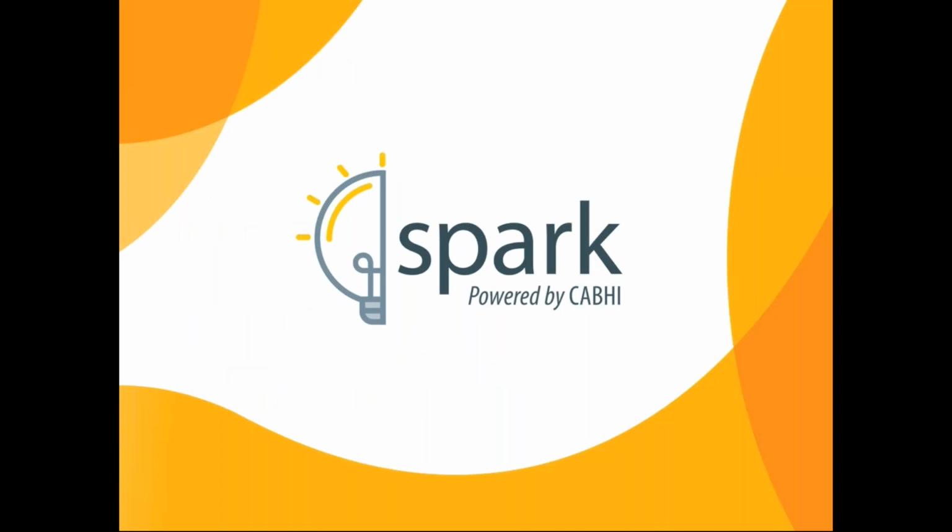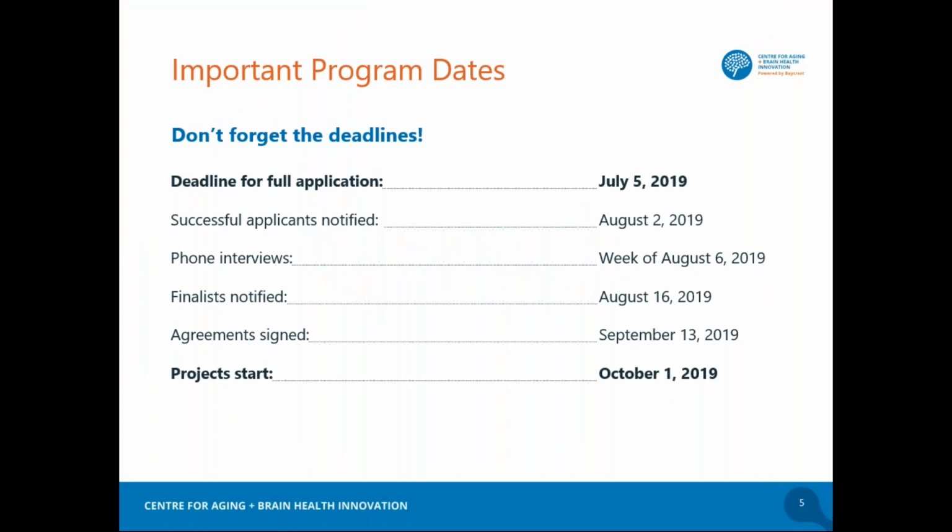We've seen a lot of really great innovations and exciting solutions developed or utilized through the Spark program in the past, and we're excited to be opening it up for a 4th round and also our biggest round with up to $2.5 million available. And so just to right off the bat flag some of the important dates, again, make sure your applications are in by 5 p.m. Eastern time on July 5th. Successful applicants will be notified within about a month of that submission date after everything's gone out for review and screening. And that's when we'll go to a phone interview stage, which is a new element of the program this year.